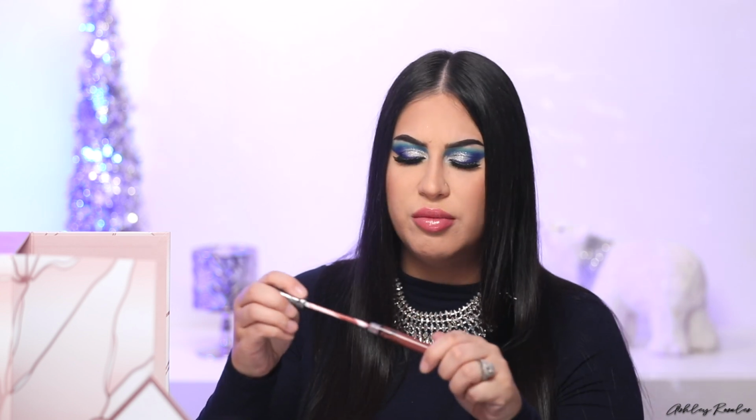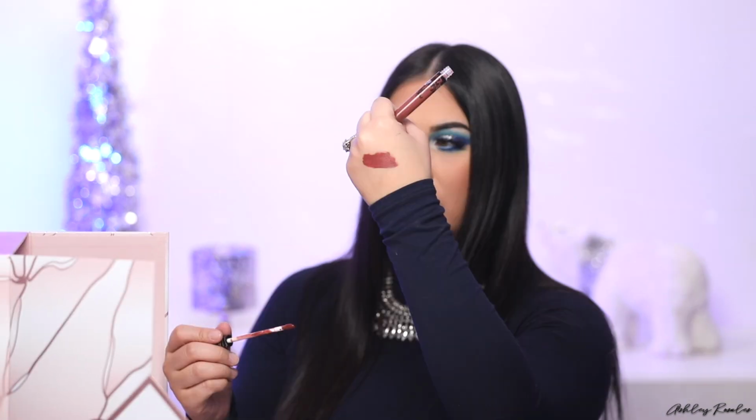Let me go ahead and swatch this on the back of my hand so you can see what it looks like. It kind of looks like a neutral mauve brown color. Ooh, yeah, this is totally up my alley. That's so pretty. Oh, that's so pretty. The hair has to go behind my head.